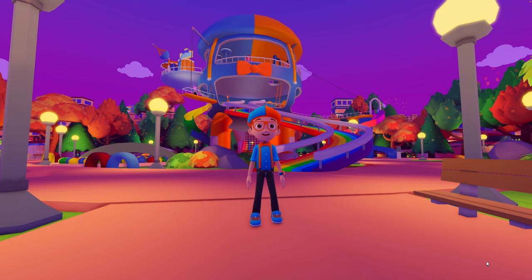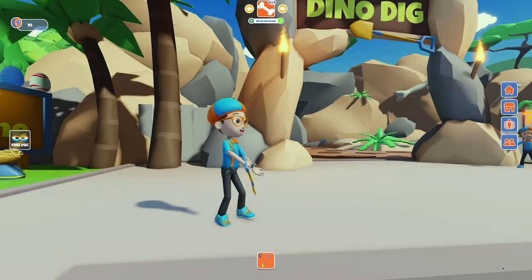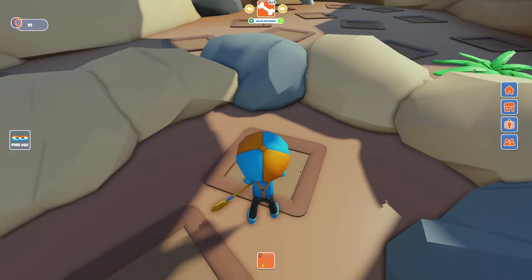Hello! It's me, Blippi! Today we're at the Dino Dig site. I'm so excited! Can you help me find all the Brontosaurus bones? Yeah! Come on! Let's go! There are so many to choose from. I like the look of those down there. Let's jump! Whoa! Yeah! Okay, put the shovel in the dirt and scoop!